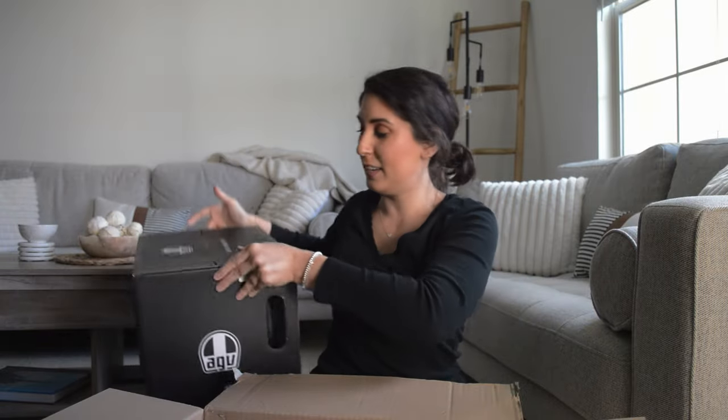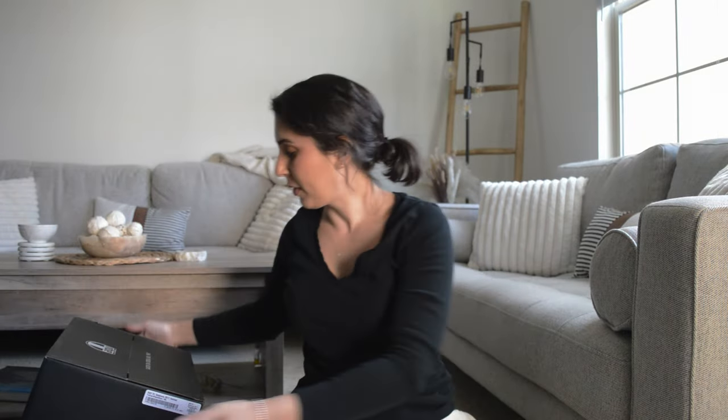All right, so let's go ahead and open this up. I don't have a box cutter, so my fiance does all the box cutting, but I'm just gonna use these. I haven't even opened it, so this is fun. Let's hope this fits because I have not tried it yet. Let's see. Little label.